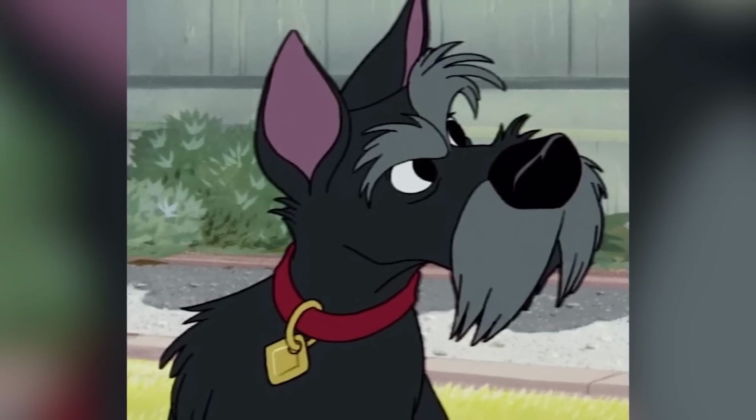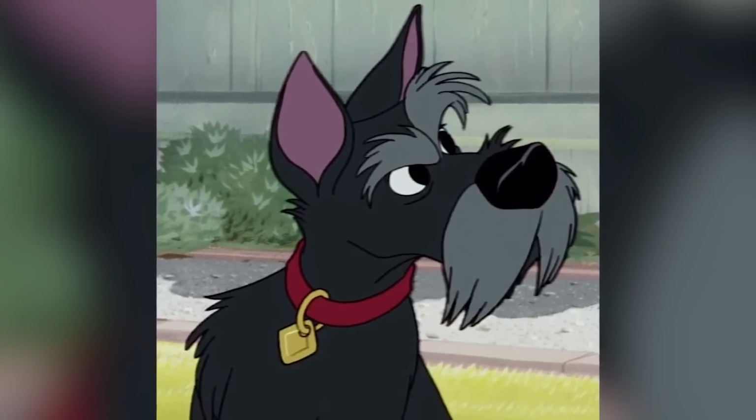Now, I don't know about you, but hungry hyenas and dogs don't mix. So one can assume that Jock was probably held captive by them and then eaten. As a dog lover myself, that's a pretty disturbing Easter egg if you ask me.